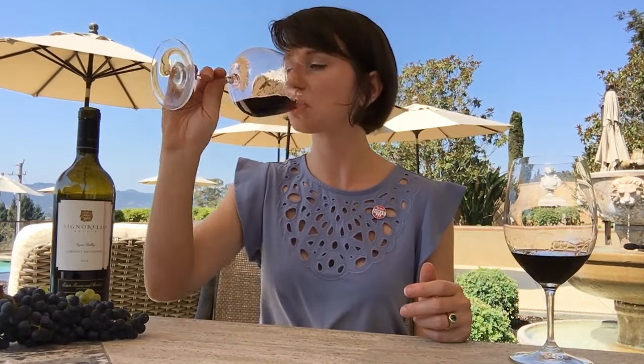Very interesting. There is a little bit of minerality sort of at the bottom of the nose, and it's tasting more in that sort of lightly wetted concrete realm, if you will. All right, let's give it a taste.